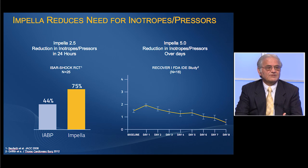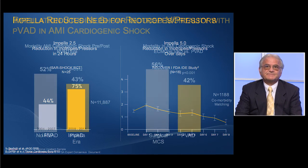All we had were vasopressors. That was the only thing that we could do to support systemic blood pressure. Now that we've got mechanical circulatory support, the quicker we can wean the patients off of vasopressors, the more you're going to get systemic perfusion and myocardial perfusion to try to improve myocardial function.